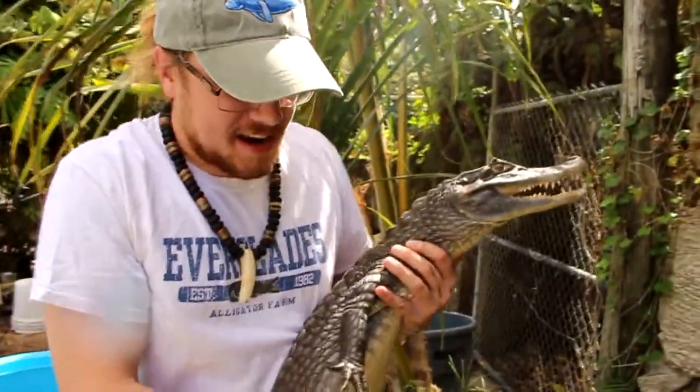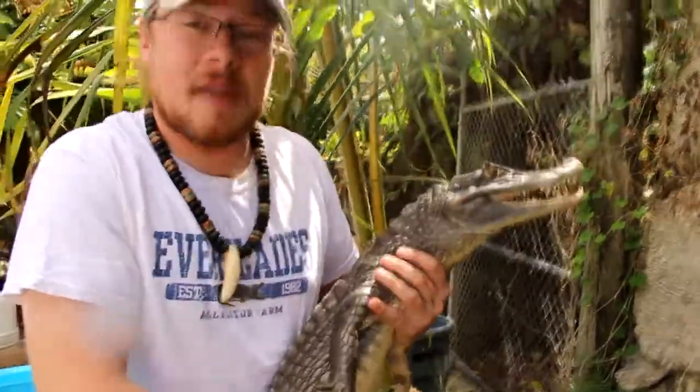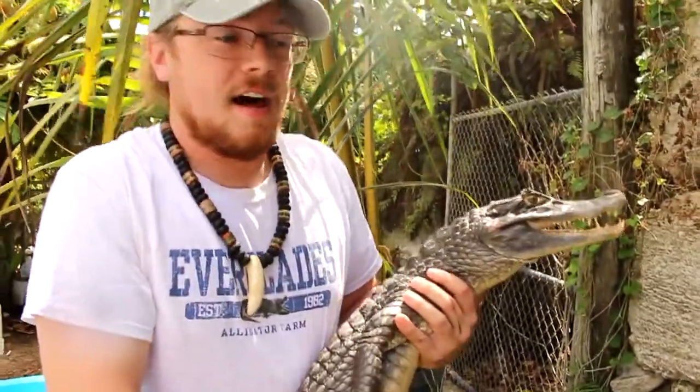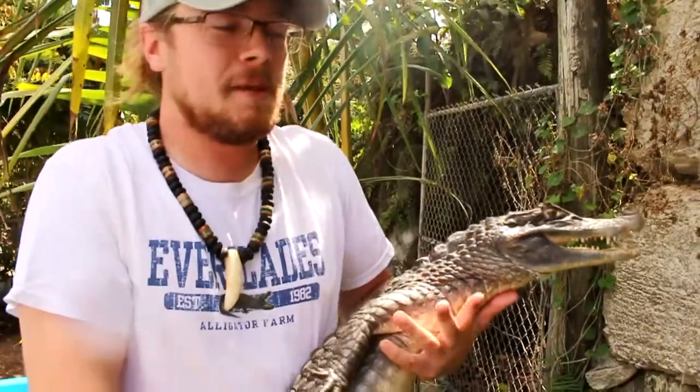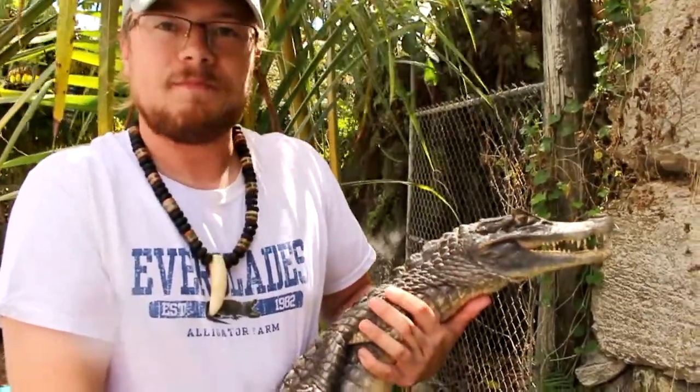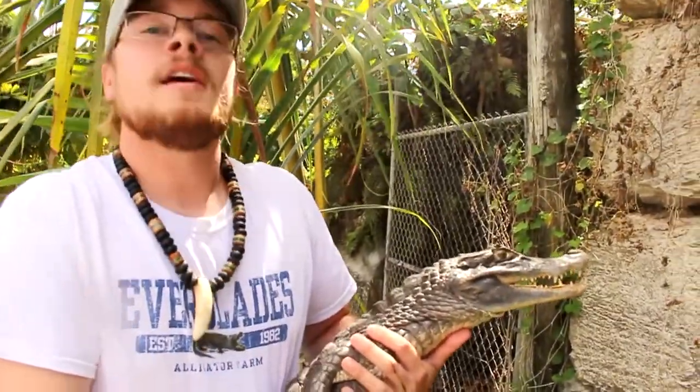So now he's kind of getting used to this, but he's not a tame animal. Do not try this on your own. This caiman can totally freak out and rip me apart right now, but I fully expect that to happen, so that's why nobody cares. Okay. And I'm being pretty responsible. Caiman have a more feisty personality than alligators.